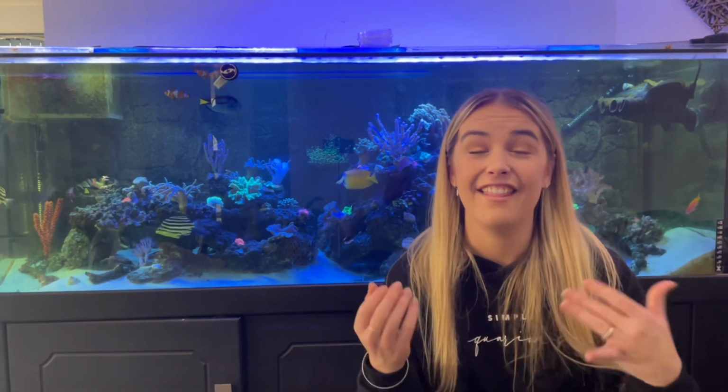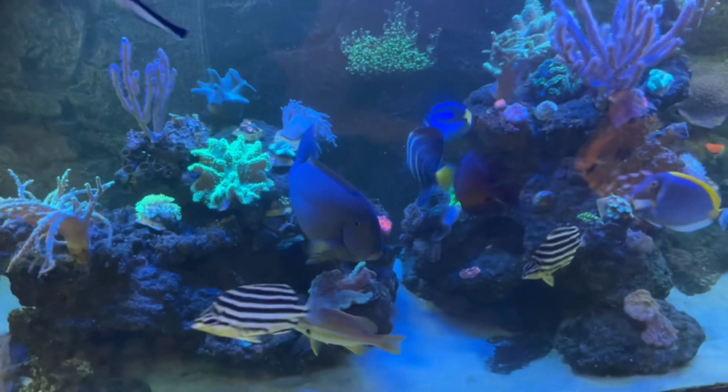Getting onto the corals, I had some family come down from Geraldton in Western Australia and they came bearing corals. I will always accept people coming to stay if they come bearing corals. We need to make that a doormat or something. There's nothing that makes my day more than someone standing at the front door with a white esky full of corals. So anyway, I'll show you what I got.